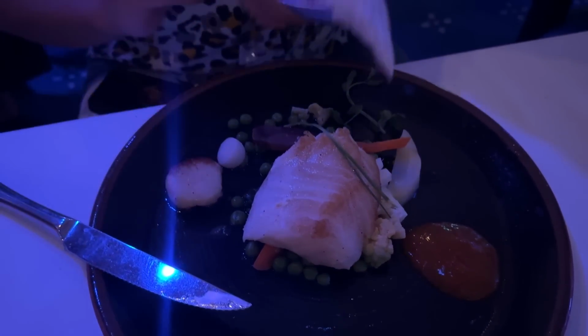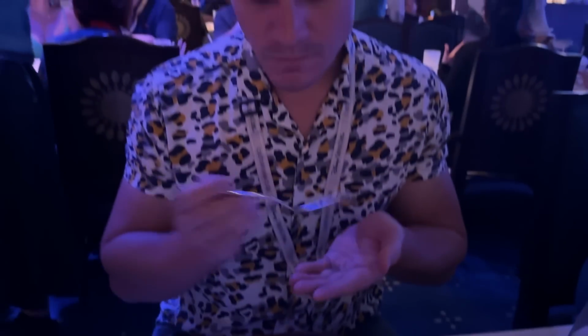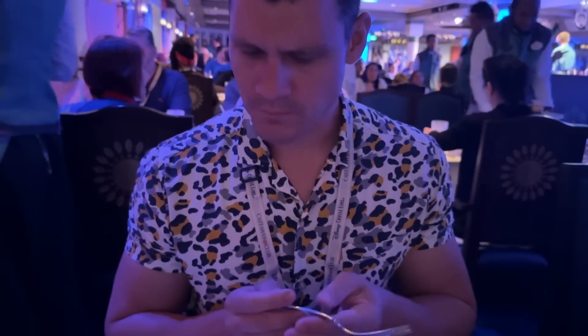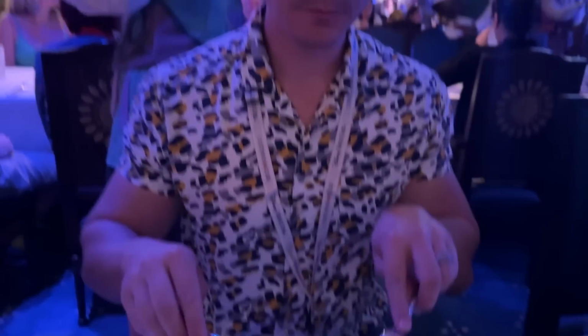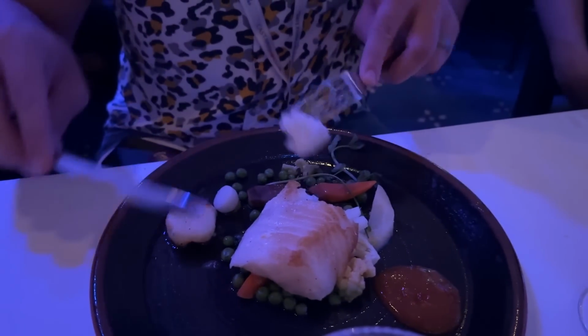It was light, buttery, and when I tell you that this was perhaps one of my favorite meals on the ship, it was. Which is a surprise for me considering it's seafood. And again, I'm not normally a seafood guy, but this was impeccable.